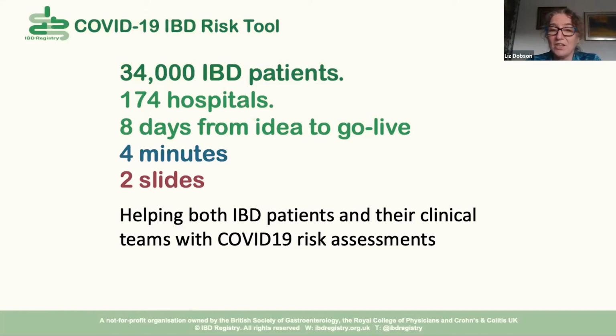The solution, as we saw it, was to turn the problem around, to get the patients themselves to do the assessment. The patients knew all about themselves, if the risk grid could be delivered to them in an easy-to-use way. So we decided that we'd do this by building a self-assessment tool for people with IBD, based on delivering the BSG's risk grid in a simple way.